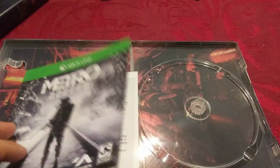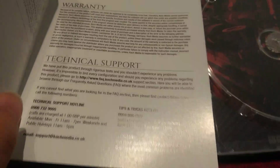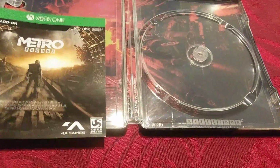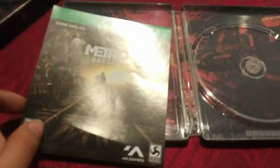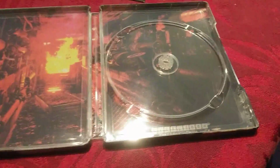Is it a manual? I didn't realize this game came with a manual. No. It's like a little warranty booklet. Yeah, right. The idea of having a manual, wouldn't that be cool? Tips and tricks hotline. Should I call them? I got some tricks for this game. Pretty cool. Here's the code for the add-on. Whatever that is, I'm really excited. You know, I have no idea what it could be. New single-player content is always good. It's a rare thing these days.